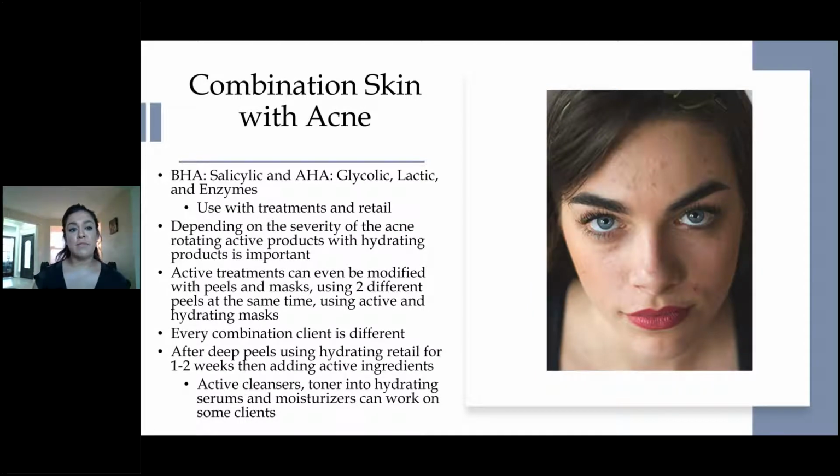And then next we have our combination skin with acne. I personally like salicylic again through those areas that are inflamed with acne, the oily areas. Again, you could have that T zone or the Y zone to treat. You can use both in treatments and in retail. Again, our AHAs are amazing, glycolic, lactic, and enzymes. But depending on the severity of the acne and where it is throughout the face and how dry or normal they are on the other areas is going to really kind of be an indicator on how much you want to rotate active with hydrating.